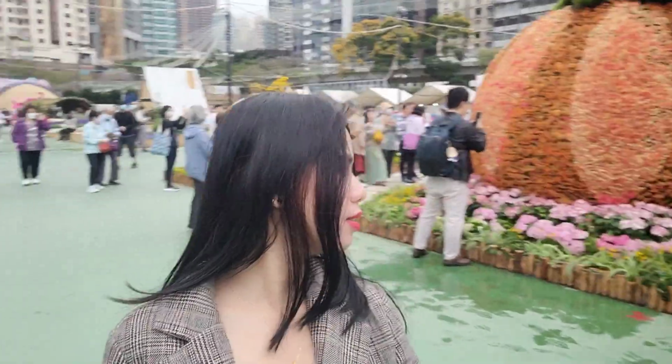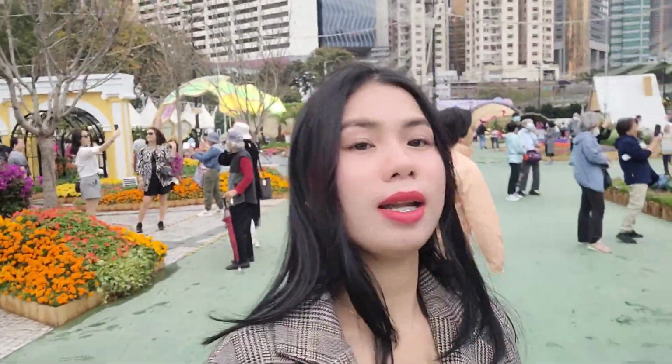Pumpkin siya tapos ginawang flowers. Maghanap muna ako ng magpipicture sa akin kasi na makapalit pa na.